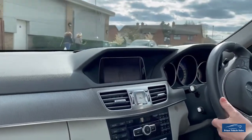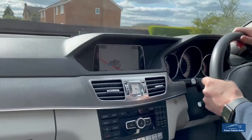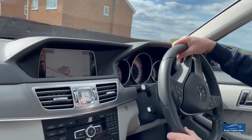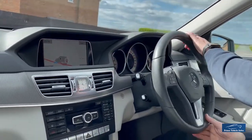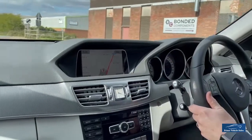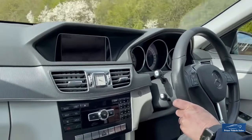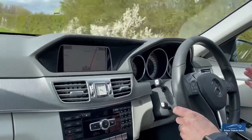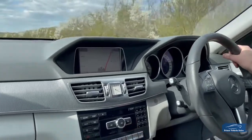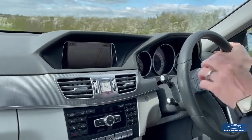So, a virtual road test of a 2013 13 plate Mercedes E250 SE 7G-Tronic Plus. It's done just over 98,000 miles, just rolled over last week. With full service history, we've got four Mercedes stamps plus a couple of specialists, so it's got six service stamps in total. Last serviced about June last year, if I remember correctly.